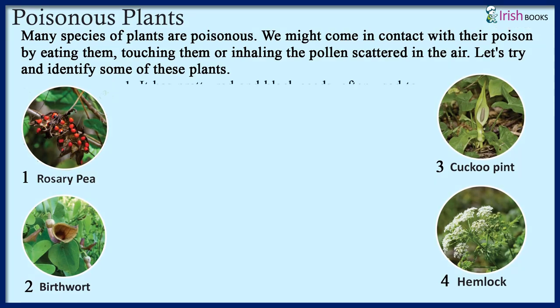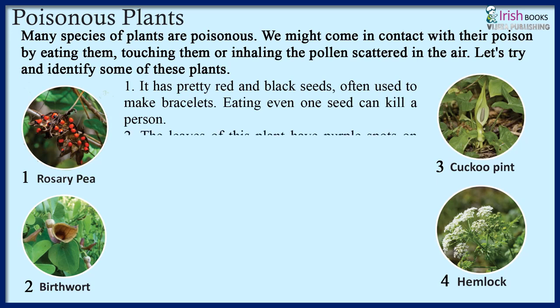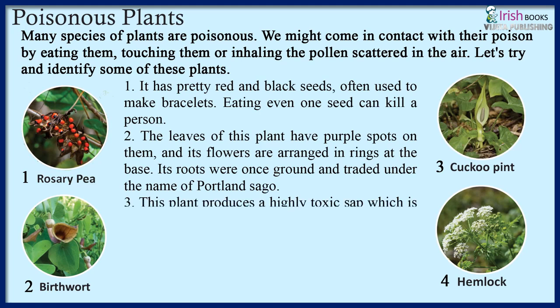1. It has pretty red and black seeds, often used to make bracelets. Eating even one seed can kill a person. 2. The leaves of this plant have purple spots on them and its flowers are arranged in rings at the base. Its roots were once ground and traded under the name of Portland sago.